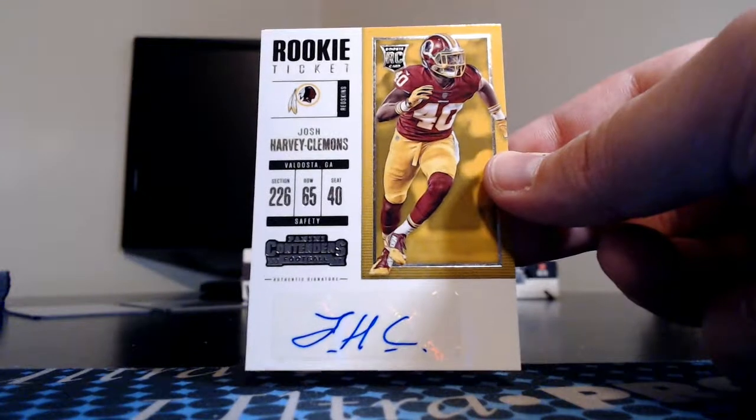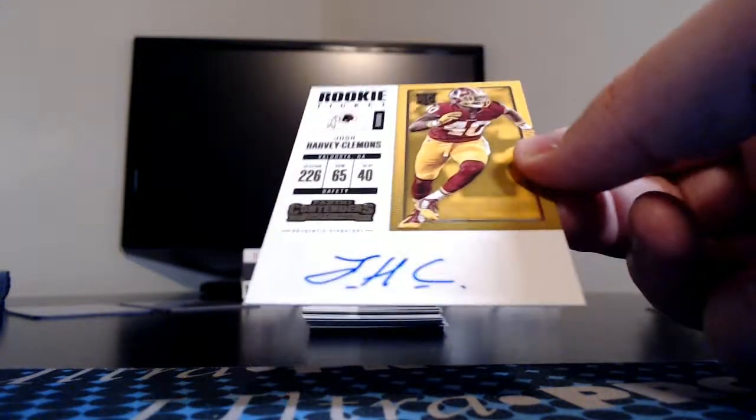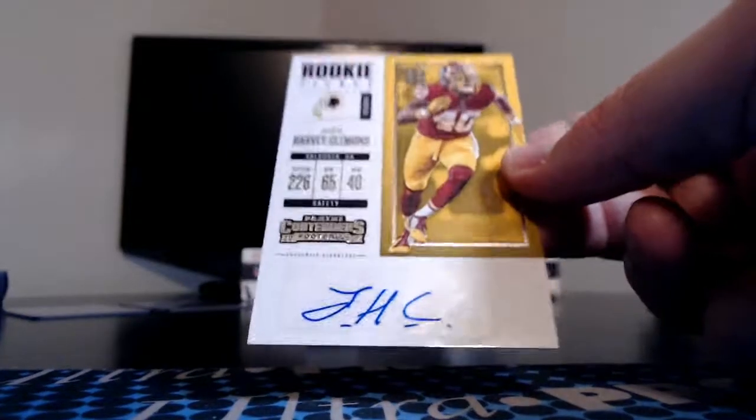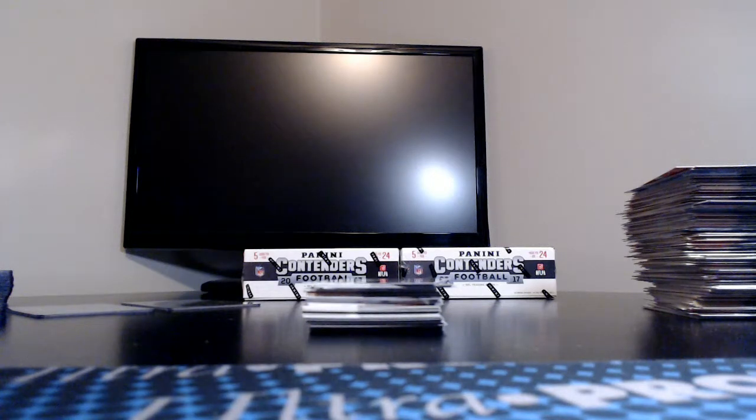What a crappy autograph. It looks like THC. Looks like he, I don't know if that's from maybe the sticker below it or you put those little dots on there underneath. It's kind of weird there.